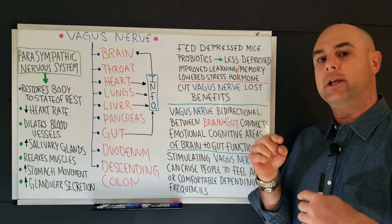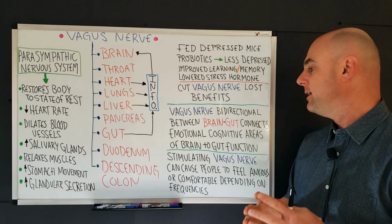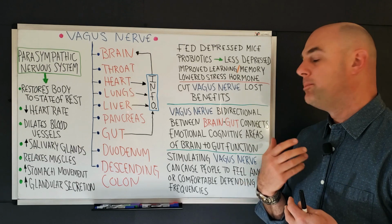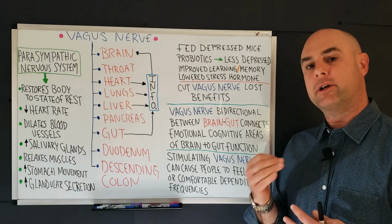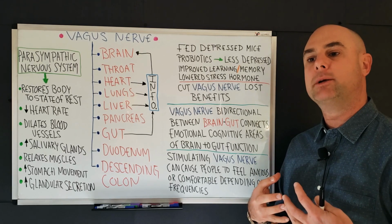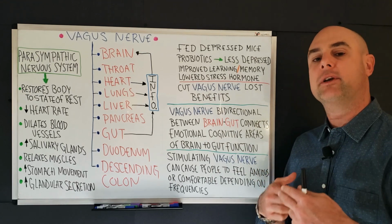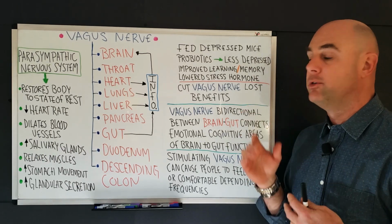Now, the vagus nerve is bidirectional, so think of it as like a highway. You can have information traveling in both directions. Now, it's bidirectional specifically between the brain and the gut, and it helps connect the emotional and cognitive areas of the brain to gut function. It can be bidirectional in other aspects of the body as well, but I'm really focusing on the gut and the brain in this illustration. So if you are stressed out, it's going to negatively impact your gut function, and vice versa. If your gut is not functioning properly, it's also going to negatively impact your mood and even cognitive function. So again, it's the vagus nerve that connects the gut and the brain together.